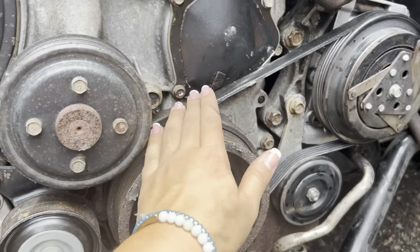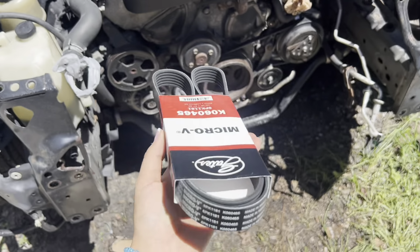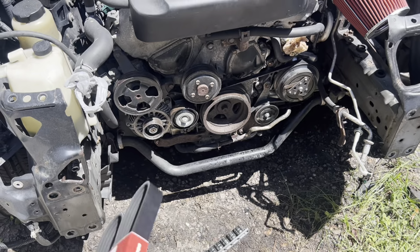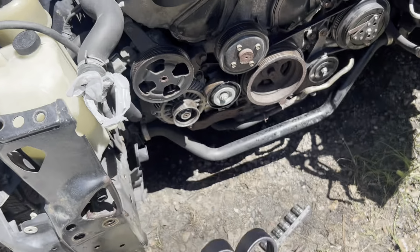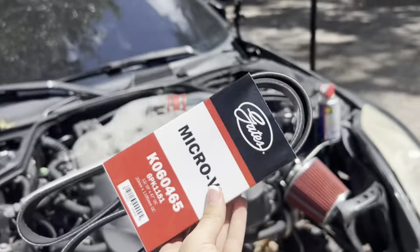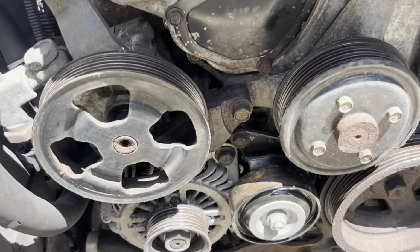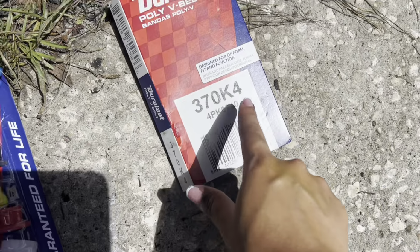And we just put in the new AC belt. Alright guys, so I accidentally got the wrong belt earlier. So I went back to AutoZone, returned it, and this is the right belt. So now I'm going to be putting this belt on here. And for everyone wondering, if you're ever doing this yourself, the model number is K060465. This is the belt that connects to the power steering, the alternator, all these here. And then this is the AC belt. And that one is 370K4.